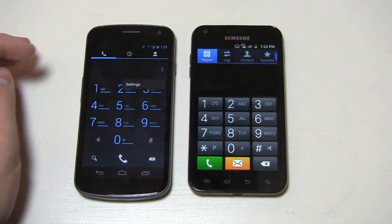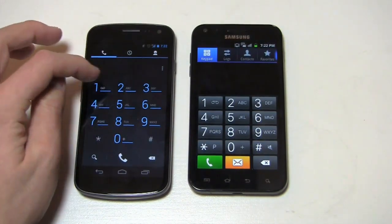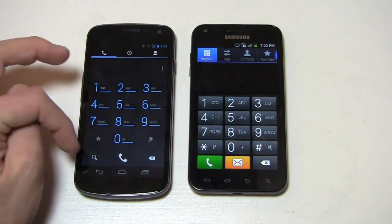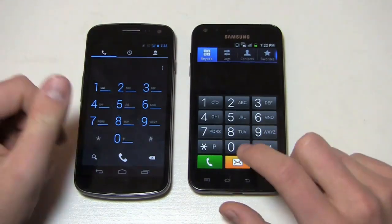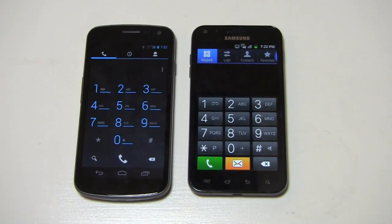So I can go over here and click that and see settings, for example, and easily access those. But here's Ice Cream Sandwich: nice big buttons, easy to press, and then you've got your call button, your search button, and of course those on-screen buttons stay there as well. The only time those go away is when you listen to media, or when you watch a YouTube video, for example, or something of that nature. When you watch a movie on your phone, you'll notice the buttons go away, so you get the full 4.65 inches dedicated to media and entertainment.